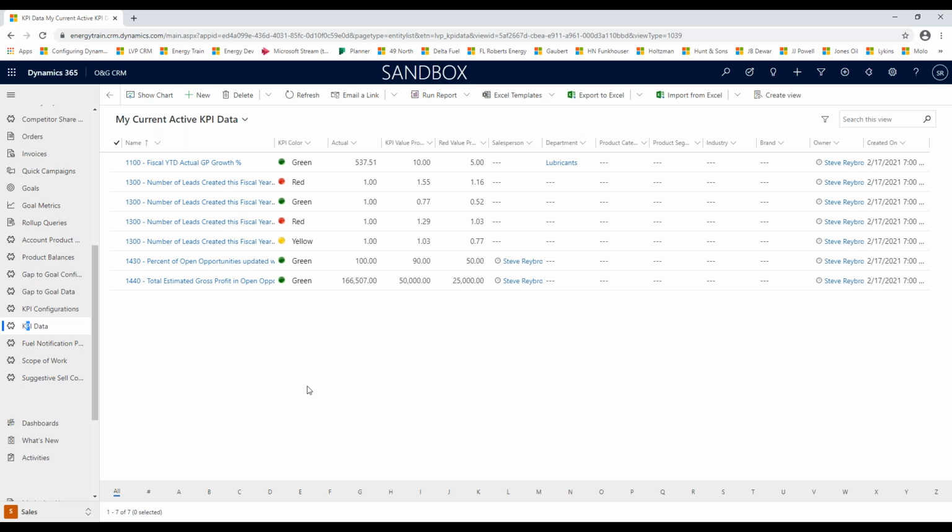So very quickly, right? Red, yellow, green. So if I'm all green, I'm moving on. If I see a couple of reds, maybe I want to drill in to see what's going on. So we give you the colors, we give you the numbers, and then you can dig deeper if you want to.